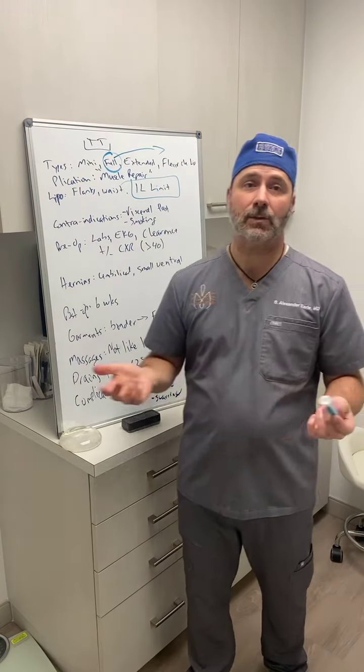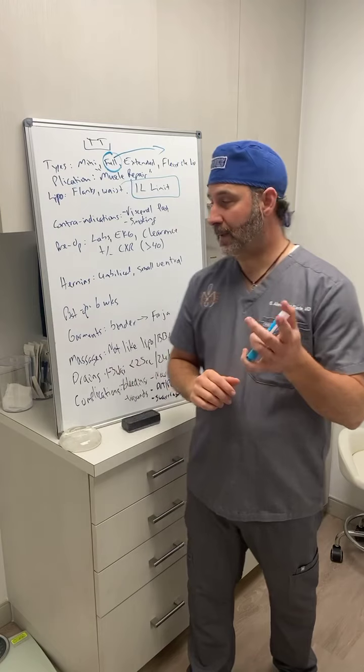And sometimes you do have to come back. Because of that limit here in Florida, we can do the tummy tuck and remove that 1 liter, but there's going to be some fat left behind, in the flanks and the waist, the anterior abdomen, the back, whatever. A lot of patients like to come back after their tummy tuck to do either their Lipo 360 or BBL procedure.